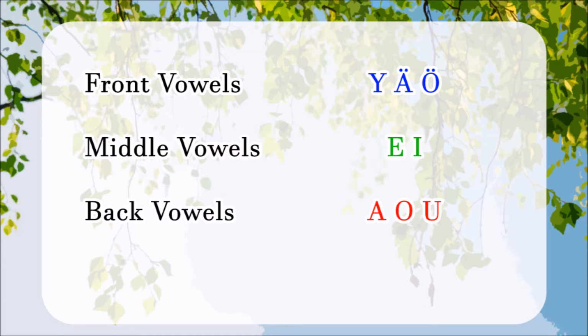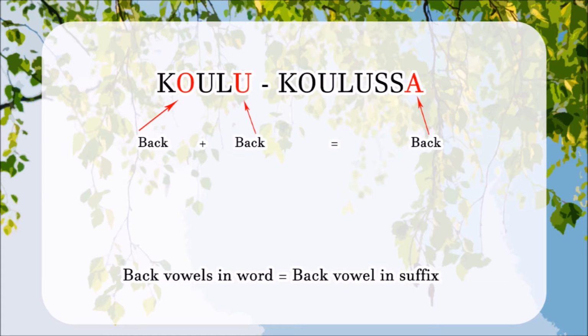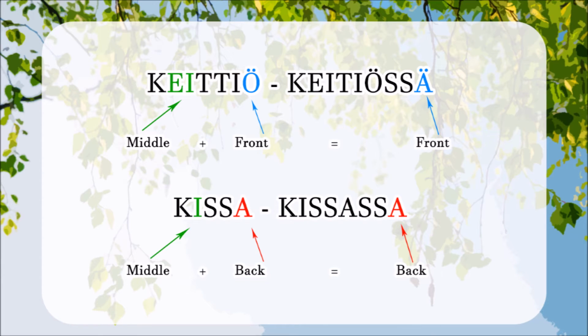If the word has only front vowels or middle vowels, the suffix will have a front vowel as well. For example, do we use ssa or ssä? Öljy, öljyssä. If the word has only back vowels, the suffix will have a back vowel as well. For example, do we use ssa or ssä? Koulu, koulussa.